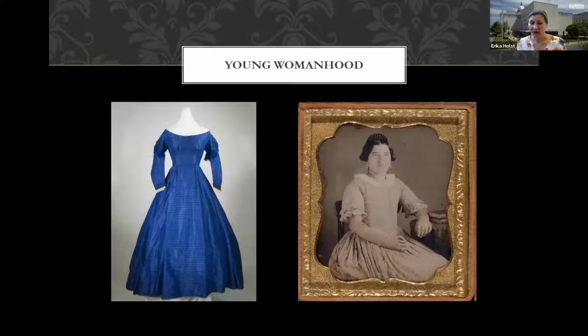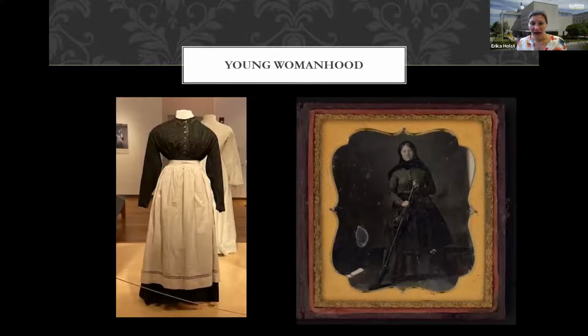If, however, you are a working class woman, young womanhood is a time for work. And it's probably a time when you've transitioned out of working within your household to working outside the household for the support of the family. It could be to help put a sibling through school. It could be just helping your family's bottom line. Maybe you're going out to work to earn your own money, but a woman might engage in domestic service.